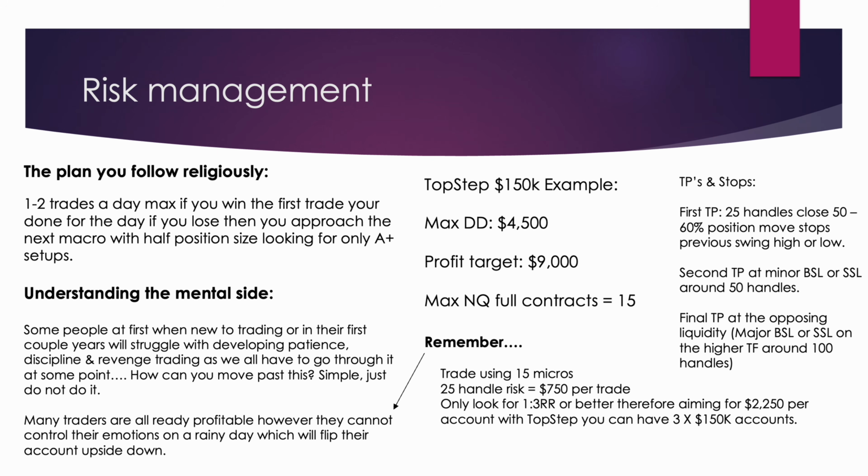So you're trading with 15 micros, you have a 25 handle risk, which usually we only risk around like 16 handles trading NQ. But say for an example, a 25 handle risk, you've got $750 risk per trade, and you're aiming for a 1 to 3. So you'll be aiming for at least 75 handles for your final TP. First TP, you leave at 25 handles, then you close 50 to 60% of your position. You move your stops to the previous swing high or low, just above break even.